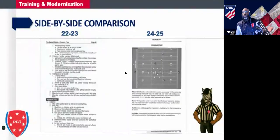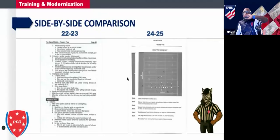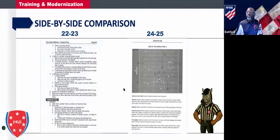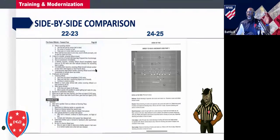Now, let's go over to 2024, 2025. It has a little bit here on what you should do. It's more showing you where you're supposed to stand. It goes into if the run play is up the middle, what you're supposed to do. If the run play runs up the middle the second time, again, it shows you what you're supposed to do. If it's a run play up the middle third, what you're supposed to do. So it just gives you a little bit more diagram compared to this to your left, right? You get to see what you're supposed to be doing.